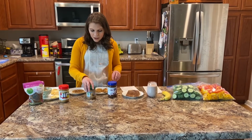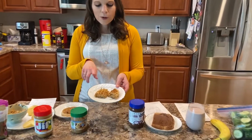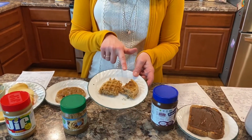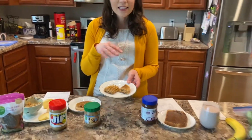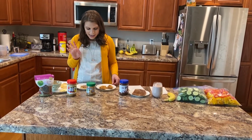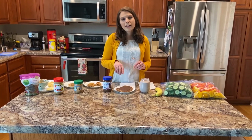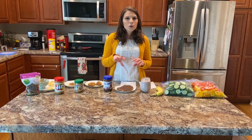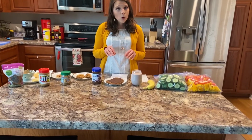That has a nut butter on it, or what my son likes is he likes it in a sandwich form. So I also showed it like this. This just has regular peanut butter, but it's in a sandwich form, just an easy bite-sized way to eat it. Just toast it in the microwave, add some peanut butter, and it's done. Moving on here, I've got some whole grain bread. If your kids tend to just like white bread, this is a good way to get them to eat some whole grain bread.